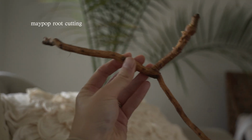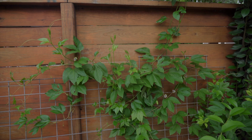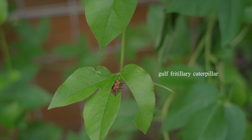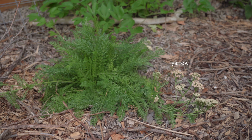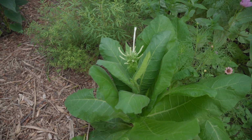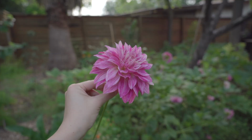I also planted a maypop, which is a native cold-hardy passion fruit. It'll provide fruits, beautiful alien-like flowers, and also a habitat for the Gulf fritillary butterflies. Yarrow is another popular permaculture plant, and I love how it looks. It can be used for healing wounds, but I mostly cherish it for its feather-like appearance. Beauty is just as important as function in a food forest.